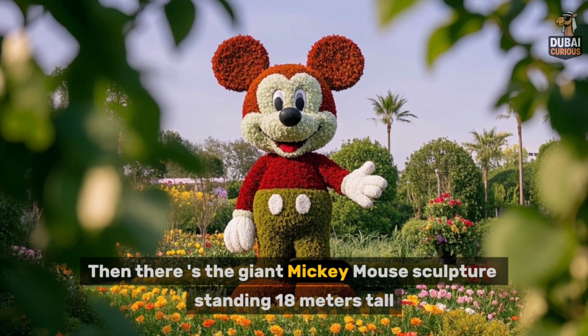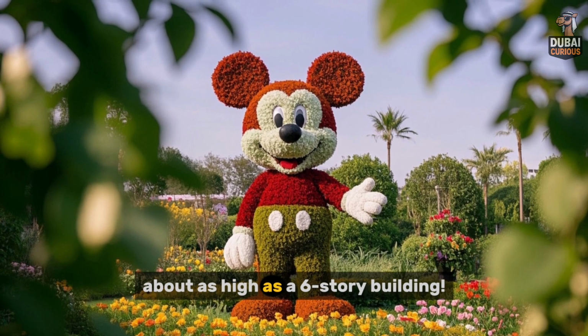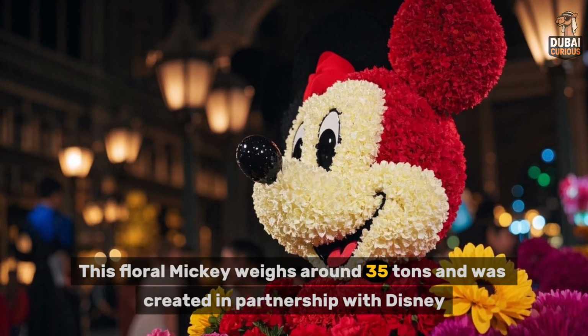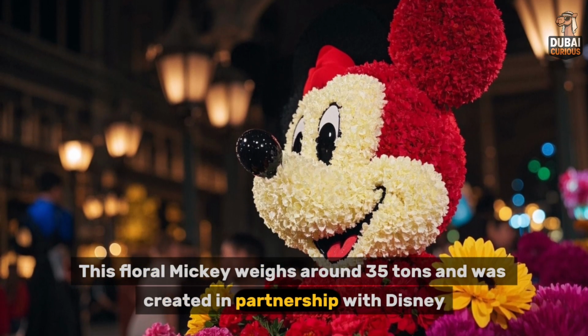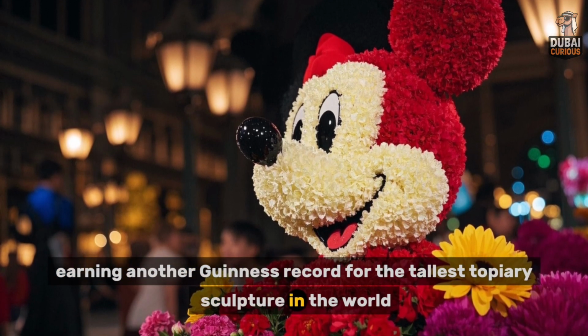Then there's the giant Mickey Mouse sculpture, standing 18 meters tall, about as high as a 6-story building. This floral Mickey weighs around 35 tons and was created in partnership with Disney, earning another Guinness record for the tallest topiary sculpture in the world.